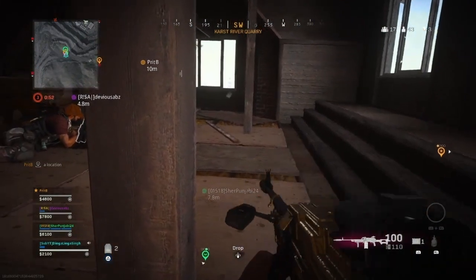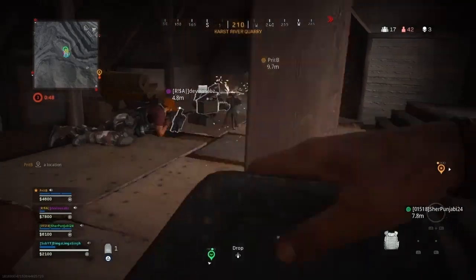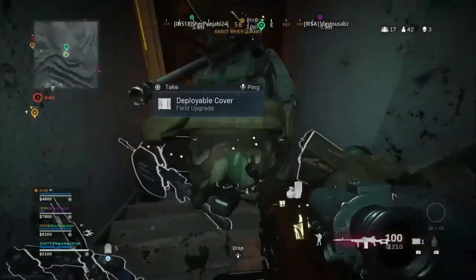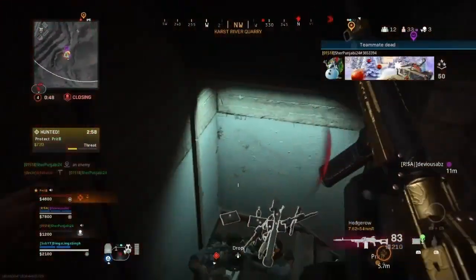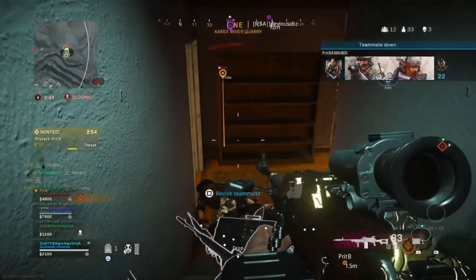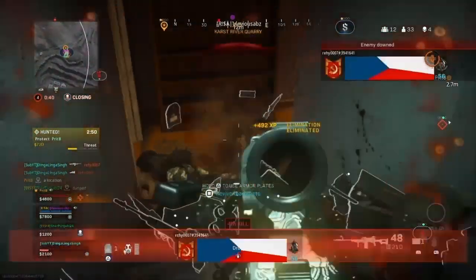Now in close range situations like this, a PKM and a STONER 63 are not very ideal weapons to be wielding. What you want to be having right now is an SMG with a very fast rate of fire, high ADS and high mobility. For example, the Mac 10, even an MP7 or MP5 which literally has zero recoil control.